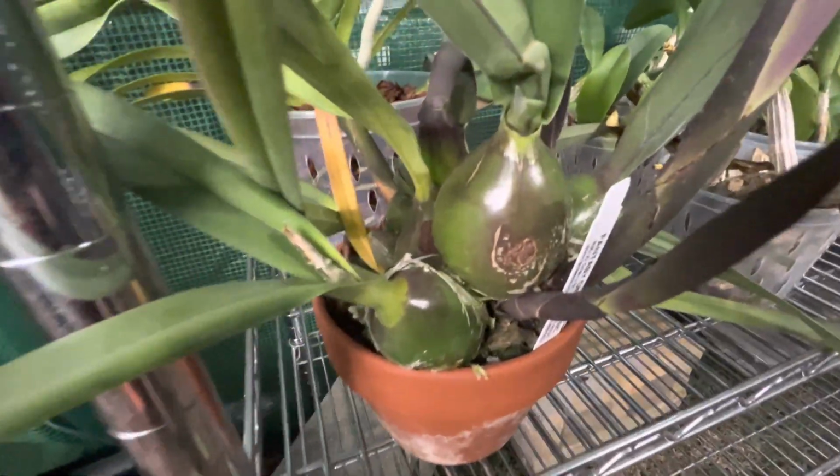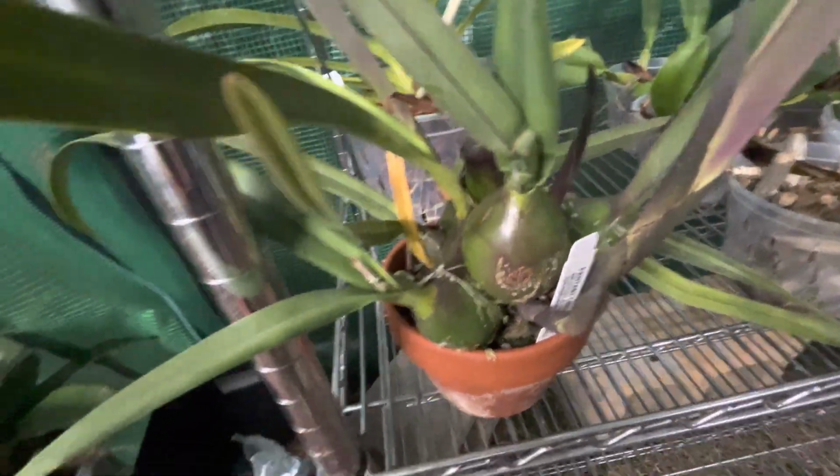So awesome. Look at the bulbs on that thing. This is insane. You could hang those from the Christmas tree. They look like onions.